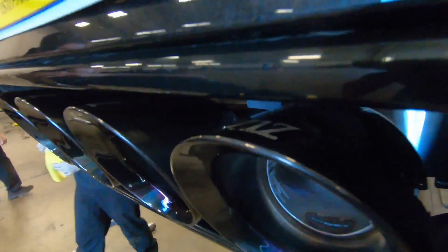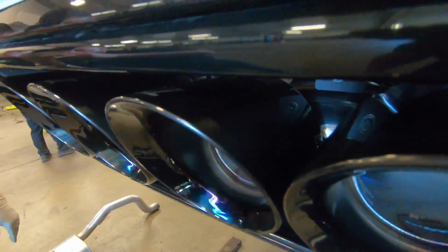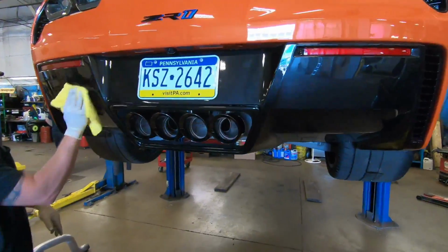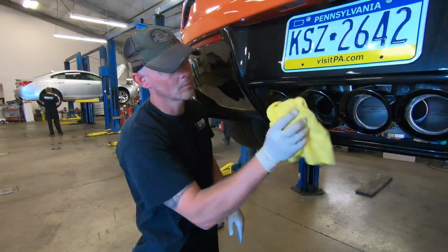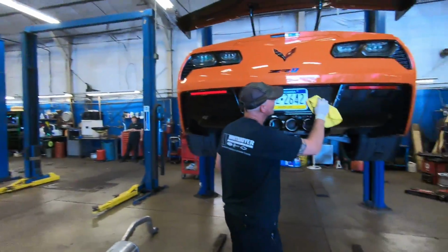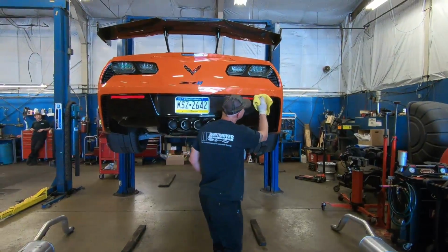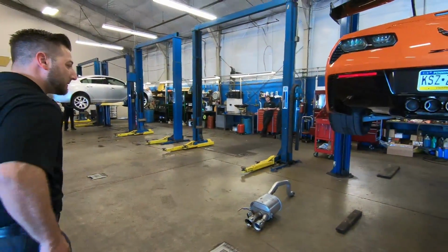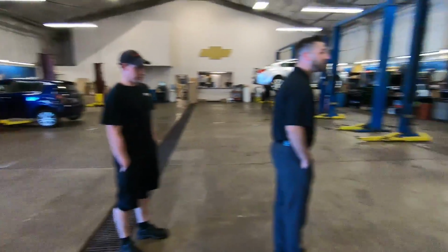You got to get all up in there, but you can see them. Yeah. Corsa Extreme installed, tips on. Thank you very much, man. You did a great job. Thank you to everybody at Whitmore. Thank you, Matt. Hey, buddy. And the team here. Like a 45-minute job, really quick job. And luckily, I picked a good day to come in. They're not too busy.